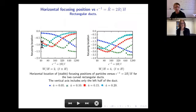As the bend radius increases, its focusing point changes, and the way it changes depends on the particle size. The dark blue is for the smallest particle, and the light blue is for the largest particle. And then we've got 2 different sets of curves here, one for a width to height ratio channel of 2, and the other one is twice that, width to height of 4.